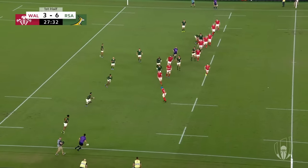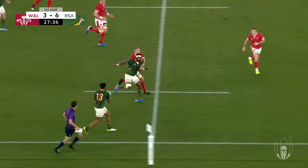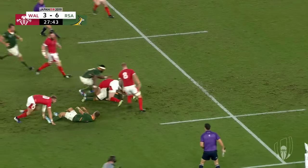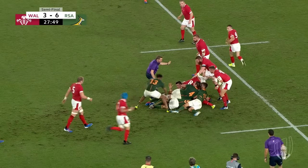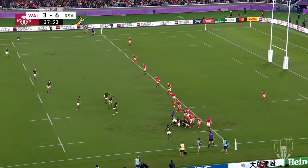Numbers now for South Africa. Nkosi. Kolisi. Kolisi over to Lukhanyo Am. Am linking here with Arendse. Now for de Klerk. Great run of play from South Africa. 24 from the line. Finally, their backs get a chance to show us what they've got.